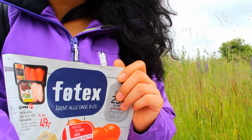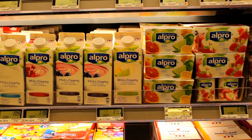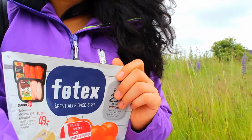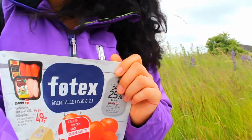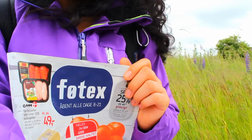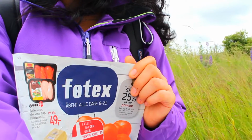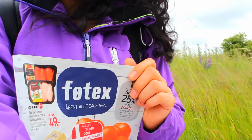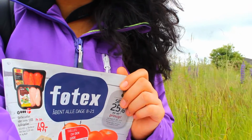And they have a lot of vegan yogurts. I saw that they had pomegranate Alpro yogurt. They have a lot of Alpro yogurts, which I do recommend you guys try out. They are very yummy, but they are a bit expensive as well. So all in all, Føtex is expensive, but if you're going to just get a few things from there that you can't find in cheap stores, then I definitely recommend Føtex, because they have a lot of vegan stuff.